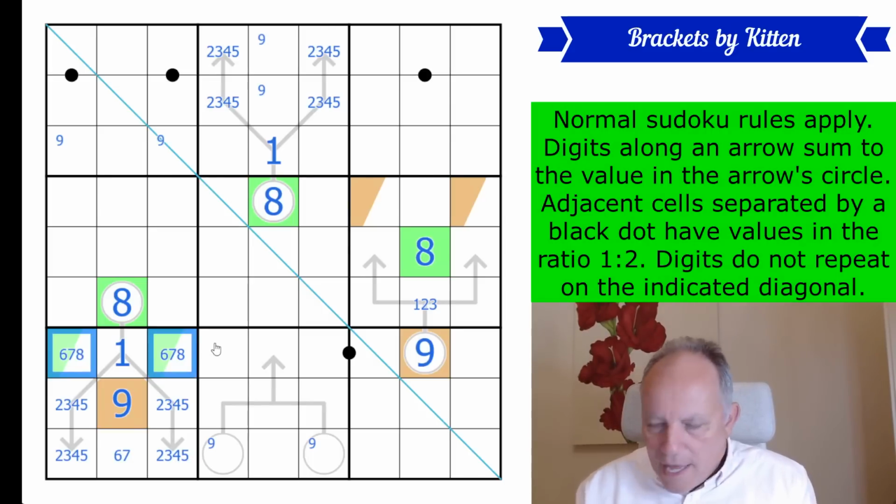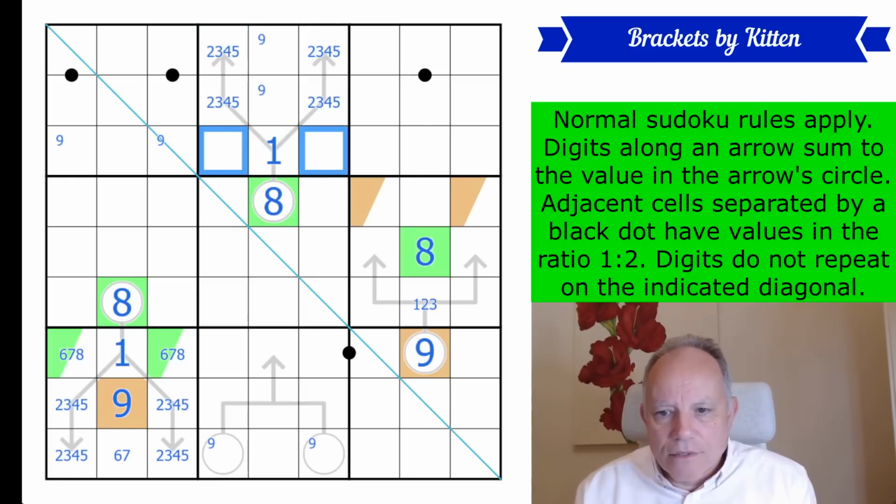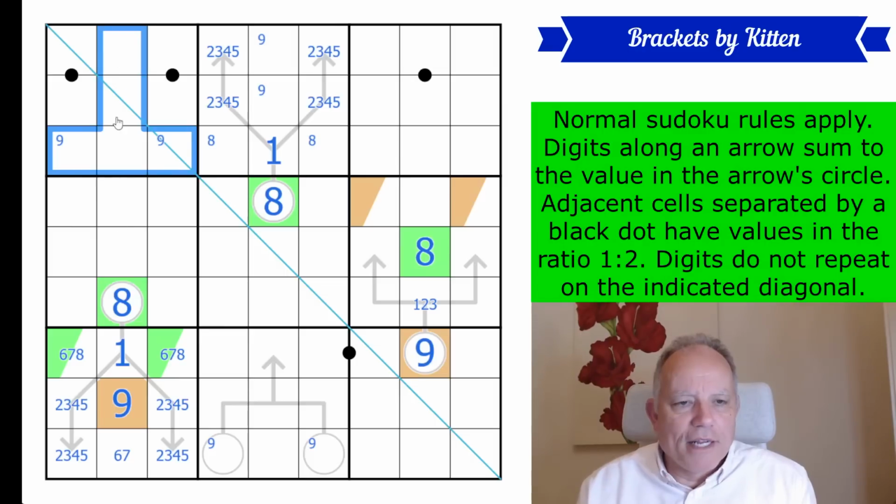These include an 8. What about up here? 8 is in one of those 2 cells. Okay, 8 is now definitely on one of these black dots because those positions for 8 mean it can't be there. That position for 8 means it can't be there.